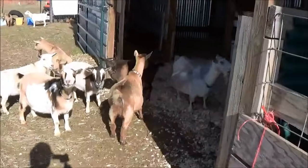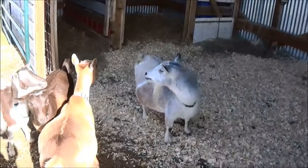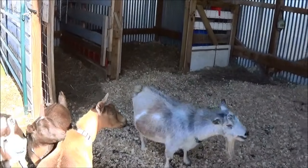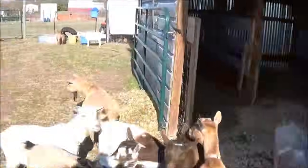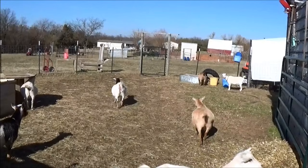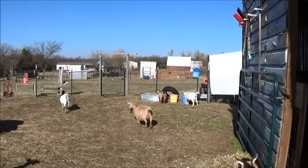Trying to save on the straw because that stuff's expensive. You'd think it wouldn't be, but it's expensive. But anyways, they have a nice, clean place to be. And I can get started on Miss Snow. Hopefully.